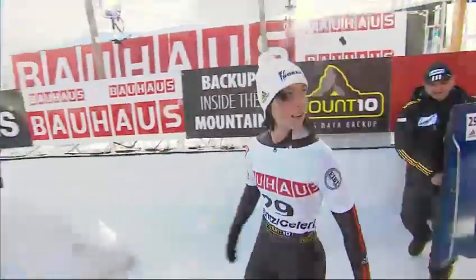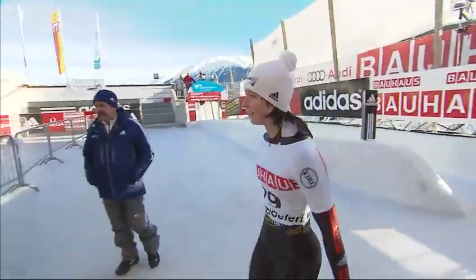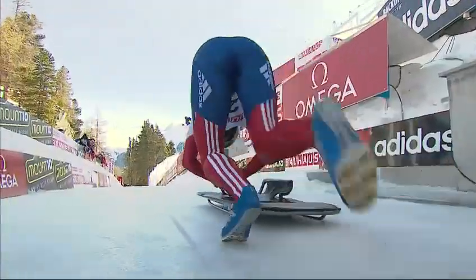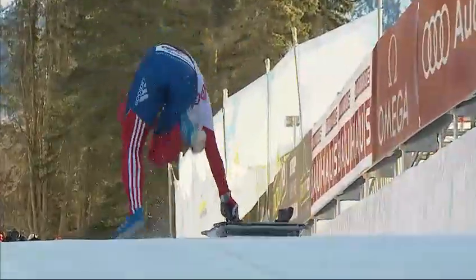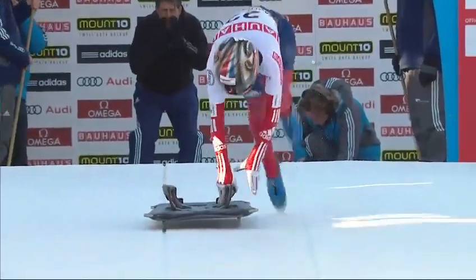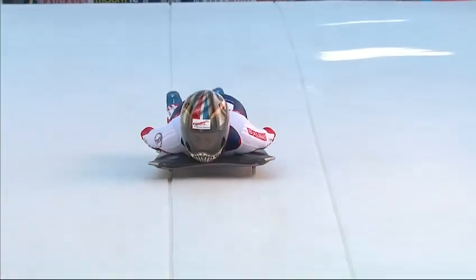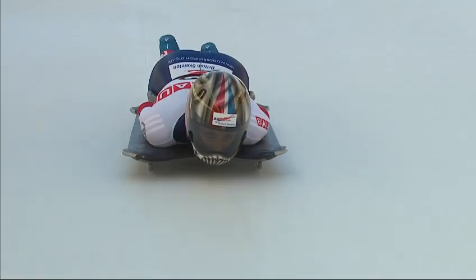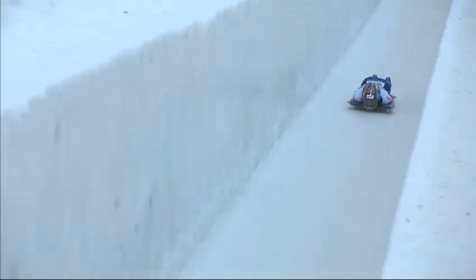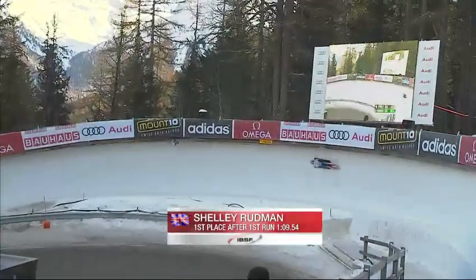Well, she may well yet end up as our World Cup champion, but in 8th place here after the first heat. Shelley Rudman of Great Britain has really unleashed a blinding first run here. And John Montgomery, that's got to do so much for her confidence and her mood of relaxation. For sure. I think that Shelley probably brought the runners that she used in Winterberg that allowed her to win the Winterberg race by a second.